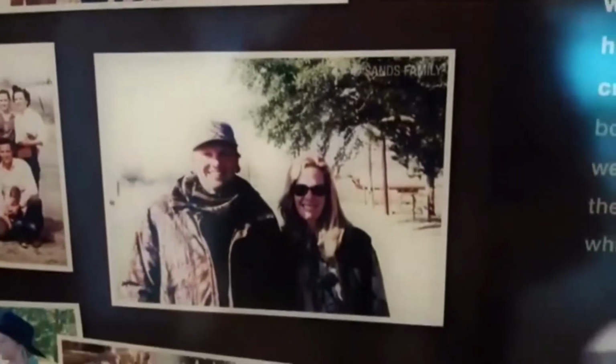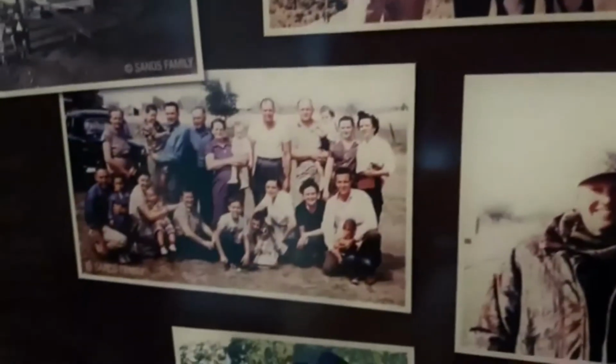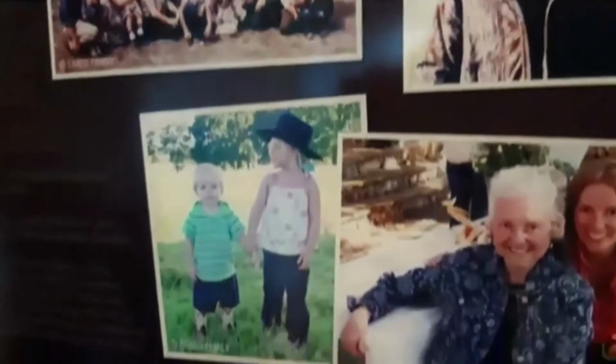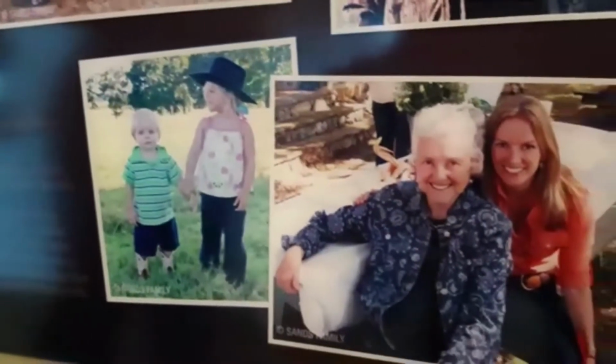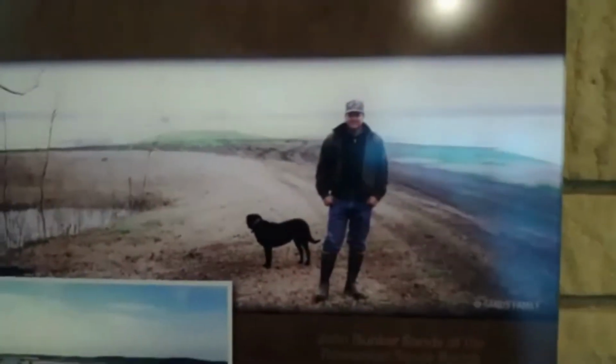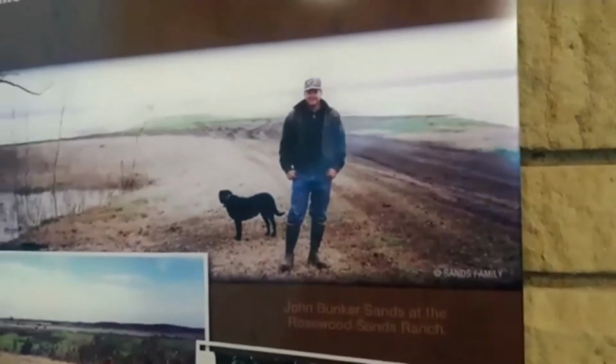Now, we're going to fast forward all the way to the 1970s. In the 1970s, John Bunker Sands became the manager of this property. Now, John Bunker had a wonderful land stewardship attitude about taking care of the land, and he really decided that the intrinsic value of the wildlife and the economic value of the property could be better served. And so all the way back in 1992 he decided to try to build a wetland.